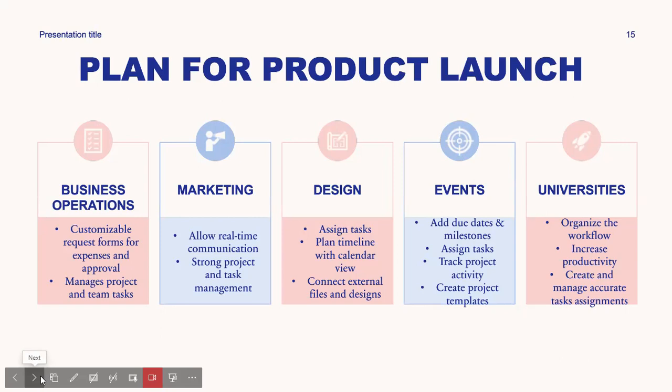The second use case is marketing. And marketing is used to align marketing goals, programs, and campaigns across the entire organization. So it allows real-time communication, strong project and task management. And also to add to that, you also have unlimited storage for your assets.